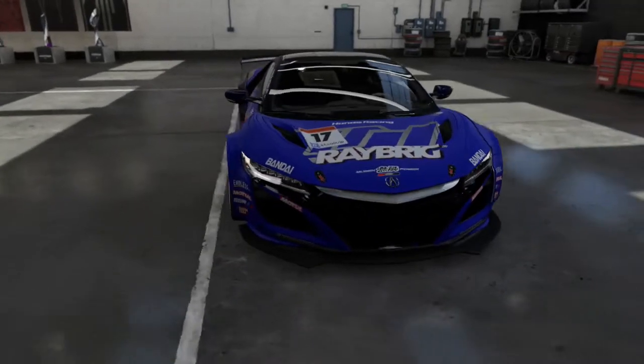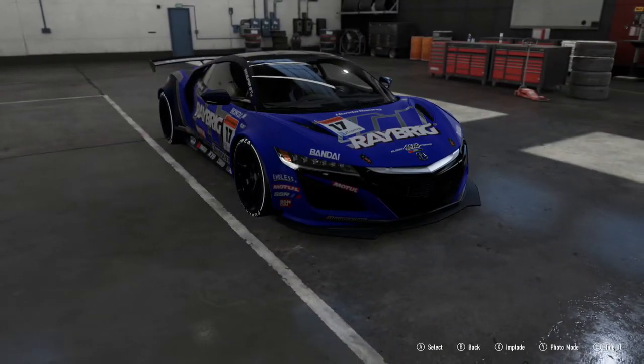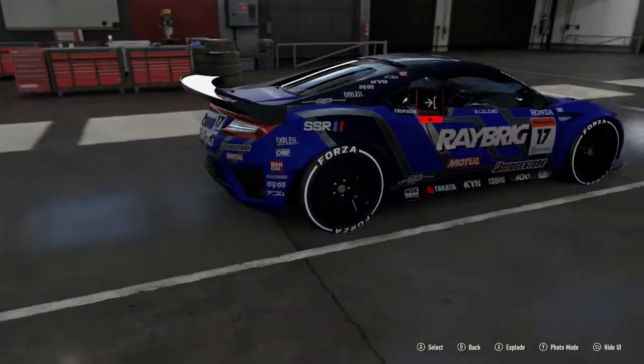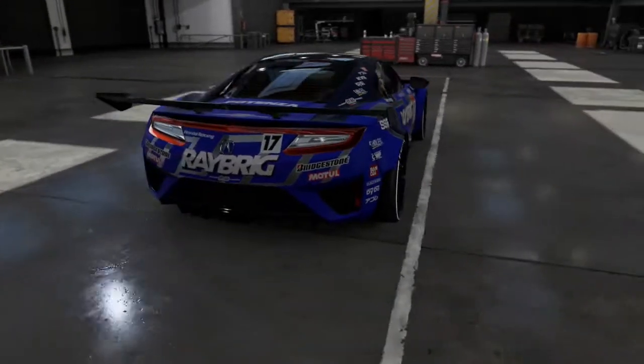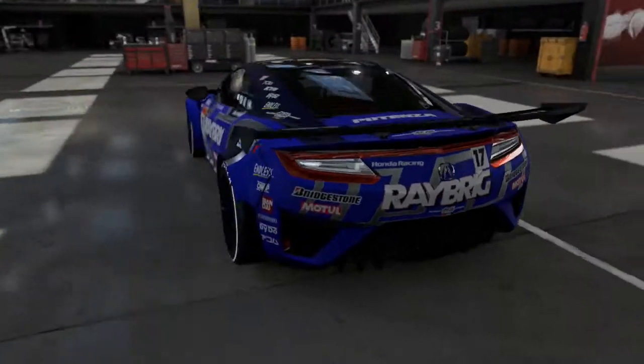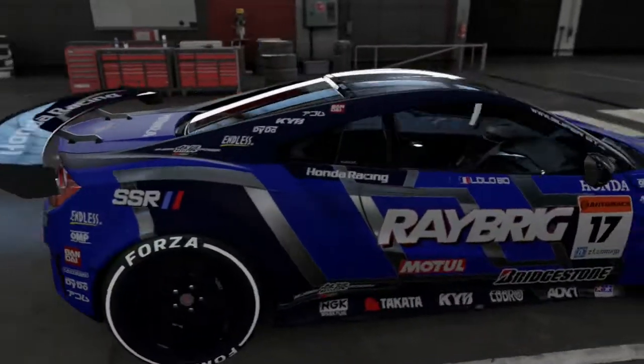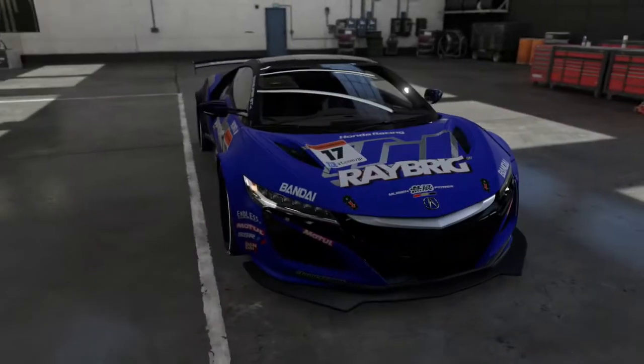This is the most modern car we've had so far, the brand new Acura NSX. I guess it's not brand new anymore, but this is the 2017 model Acura NSX. This car comes courtesy of Reverse Gear, and Reverse Gear requested the Acura NSX. I've decided to put in the Forza edition of this vehicle.